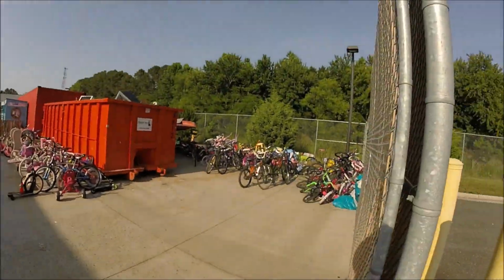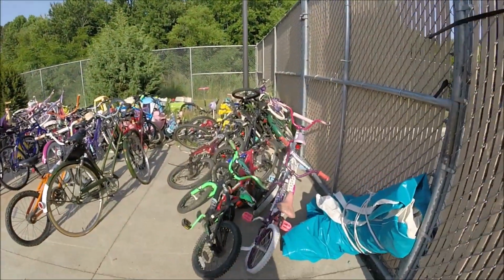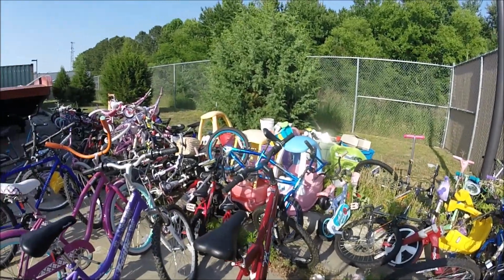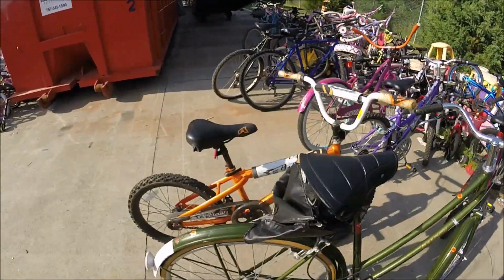He said they all have to go through processing. I was like, if I see one I want, can I buy it? And he was like, nah, we can't sell it out the back. But look at all these bikes. Good Lord. Just kind of have them all piled up back here. Gracious.